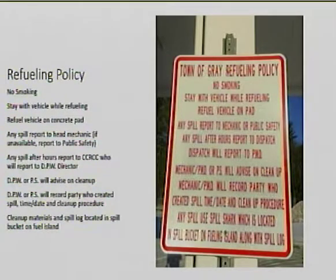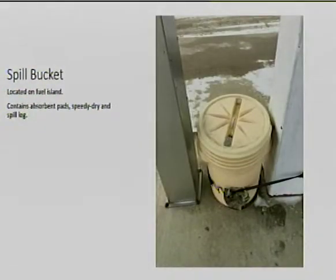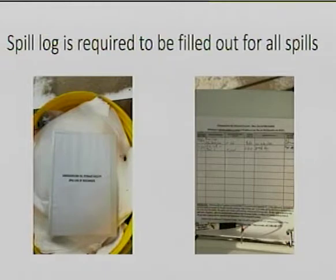Cleanup materials and spill log are located in a spill bucket on the fuel island. The spill bucket is located at the fuel island directly under the fueling policy sign. It contains the spill log, absorbent pads, and speedy dry for small spills. All spills must be recorded in the spill log.